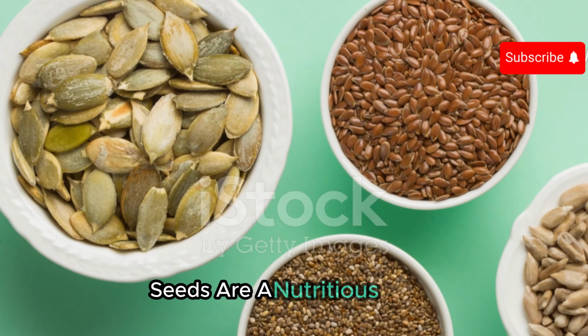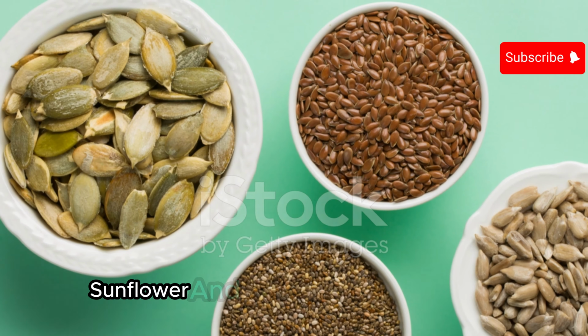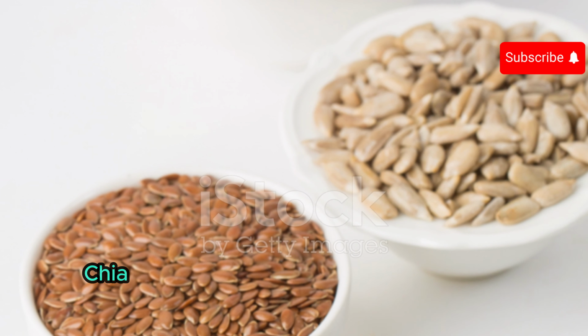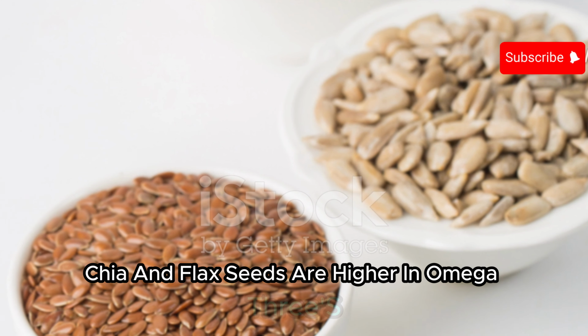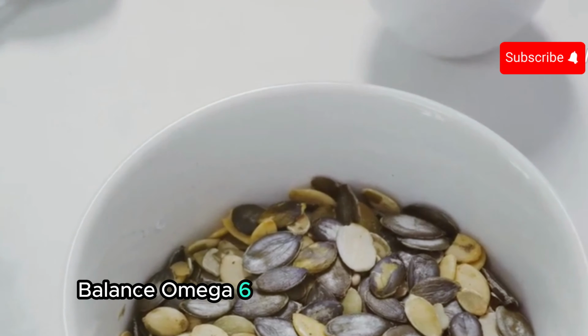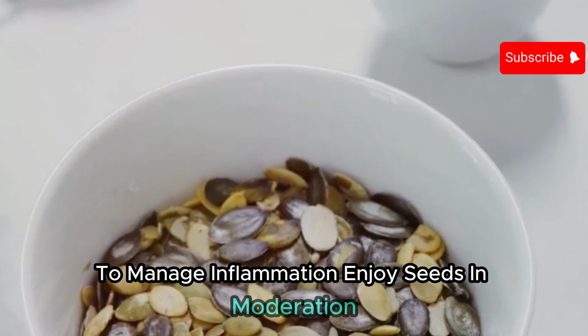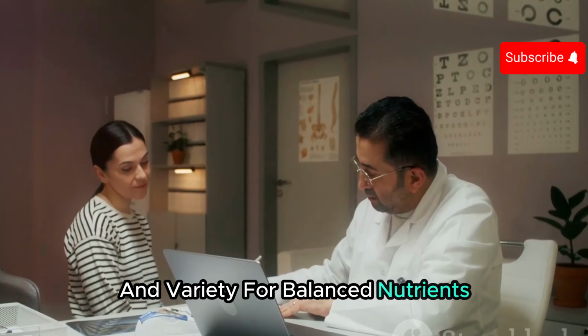Seeds are a nutritious snack. Sunflower and sesame seeds are high in omega-6 fatty acids. Chia and flax seeds are higher in omega-3s. Balance omega-6 and omega-3 fatty acids to manage inflammation. Enjoy seeds in moderation and variety for balanced nutrients.